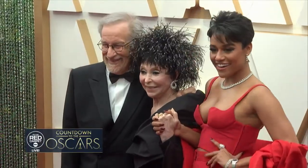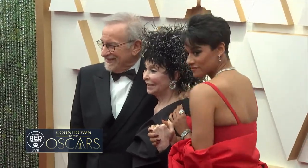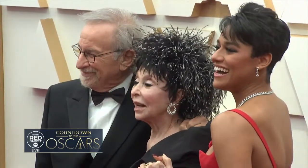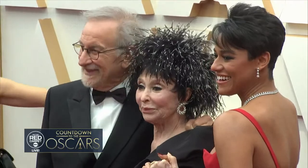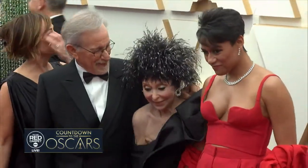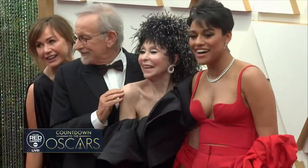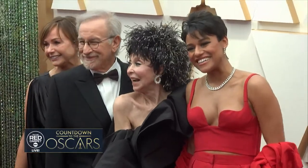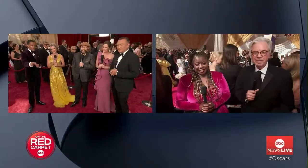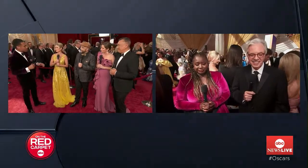Everyone, to our countdown to the Oscars. Take a look at that. Aww. The trio from West Side Story together right there on the red carpet. That's Steven Spielberg, Rita Moreno, and Ariana DeBose. Spielberg up for Best Director, Ariana up for Best Supporting Actress for the same role that Rita Moreno won 60 years ago. It is lovely to see them arrive here. You know, everyone is saying Ariana DeBose is the shoe-in, and just to think, to see those two together all these years later, the same role, that is special, and that has to make for a special night.